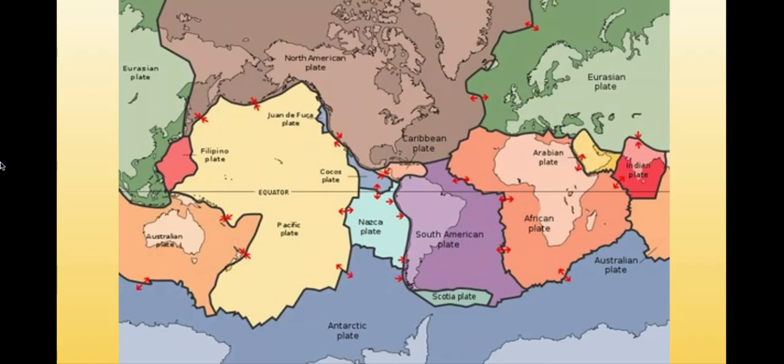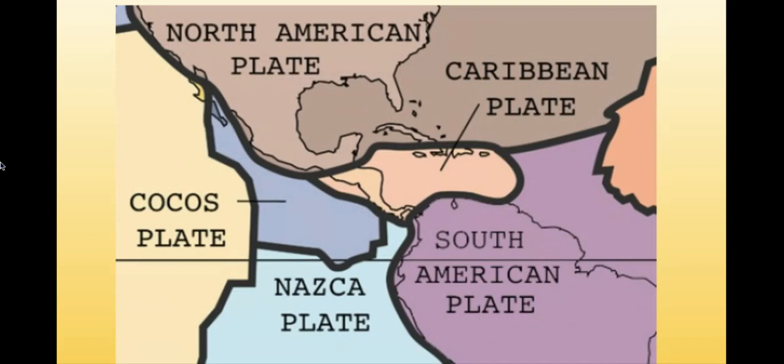150 million years from now, we predict that North America will have shifted northwest. This movement will have created some of the youngest geological rocks at these mid-ocean ridges. The South American plate moves at an average rate of about 3 centimeters per year.